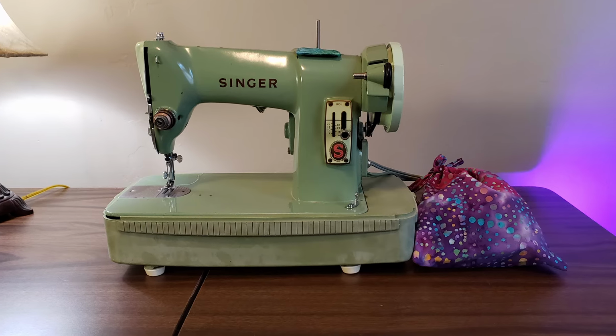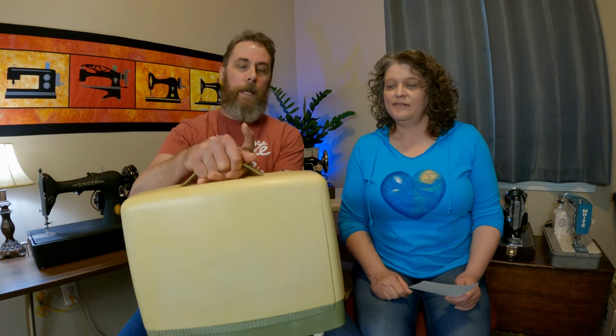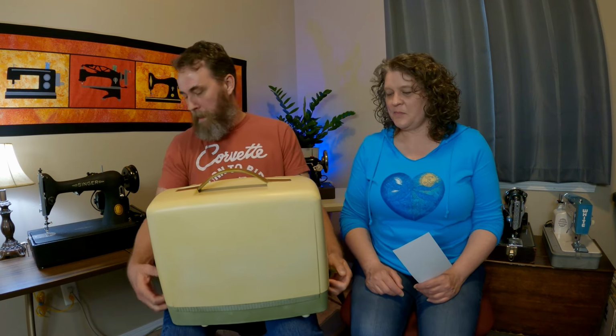So the Singer 185, what is that? Let me get that real quick. This is our pick for most portable. Right, we agree on this one. Singer 185. Now, it is portable. It is a little heavy. I can lift it, but it's not a Singer Featherweight by any means. But it's not a FOF either. So I mean, we can get it in and out of the car. So it's definitely a portable machine.